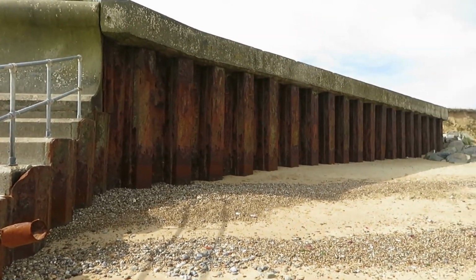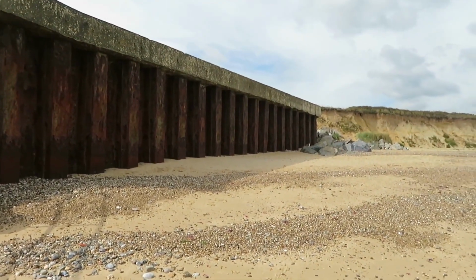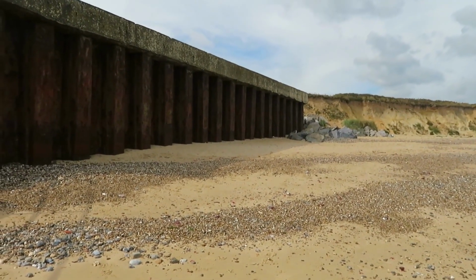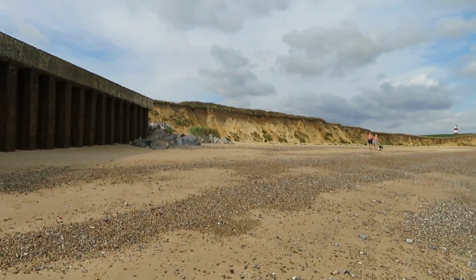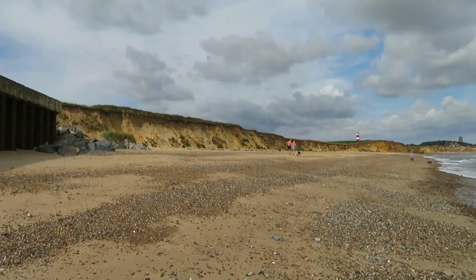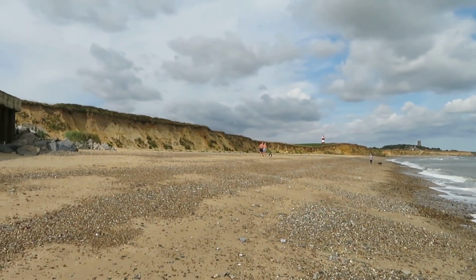Thursday, the 8th of August 2019. Hops 10. This is where I got to yesterday. I'm stopping more today to get as far at least as Mundesley.